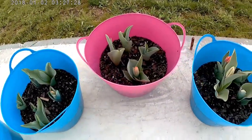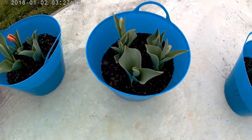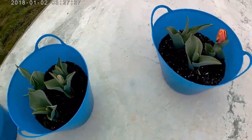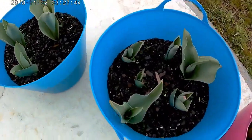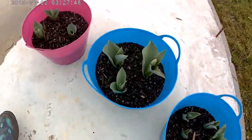I planted these olive bulbs, and they sat pretty much through the winter, and they're just kind of popping out now. I'm glad that all of them haven't popped out since it's threatening to rain. There's a kind of weird little critter drowning in there.